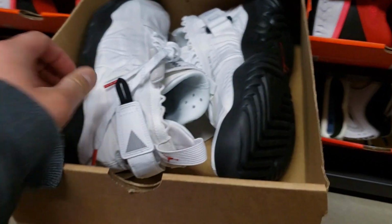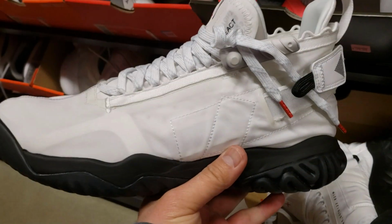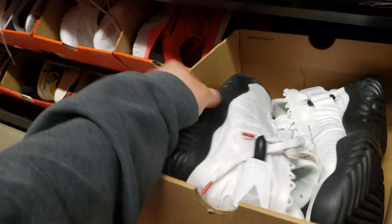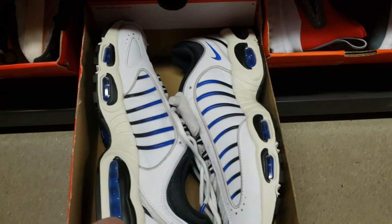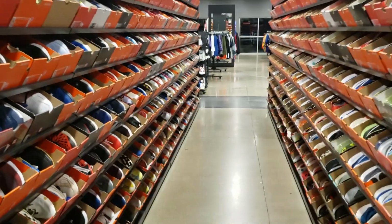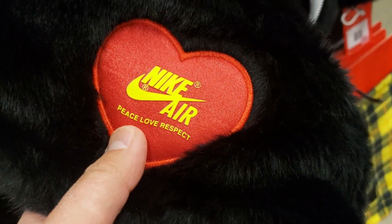Jordan Protro React size 11s. Okay, going for 80 bucks. 80 bucks, the white with the black React on the bottom. It's an interesting colorway. Got these Tailwinds, go for 95. Whoa, we've seen these for way cheaper. Not much in the 11s, you guys. Go check out the 12s.